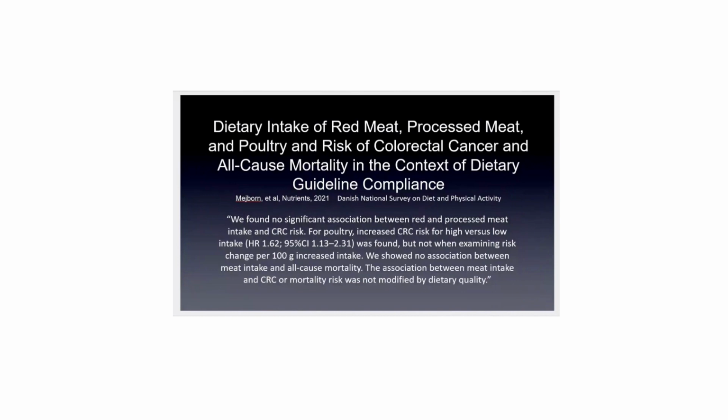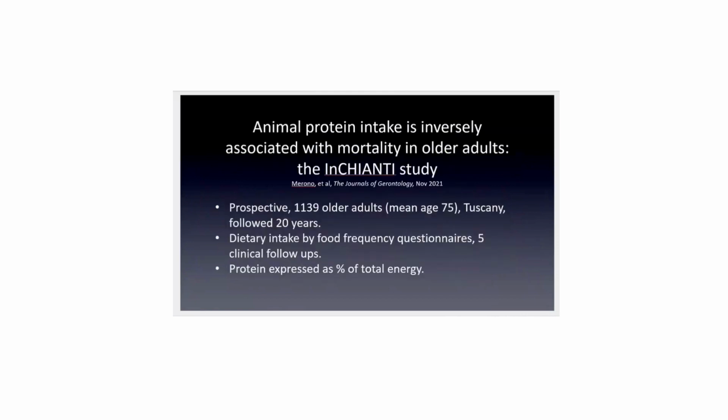I think last year, maybe it was 2 years, maybe it was 2019, we saw another big meta-analysis showing that red meat does not actually cause cancer or colon cancer, which is really the only one that is listed currently, even though they like to talk about it in a group. And then this was another one out of Italy.